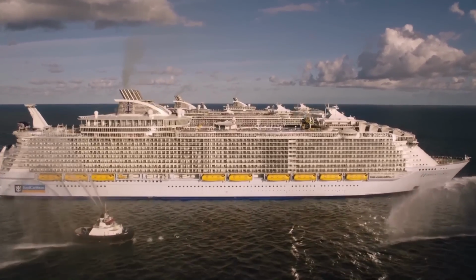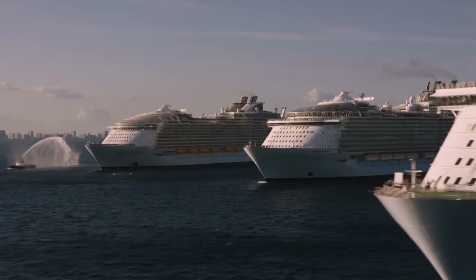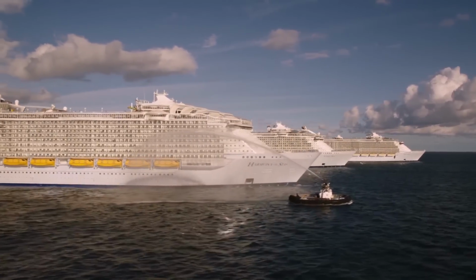The first ship to be released into the waters was the Oasis of the Seas in 2009, followed by Allure of the Seas the next year. These 2 were later followed by the Harmony of the Seas that was delivered in 2016, and finally the Symphony of the Seas in 2018.